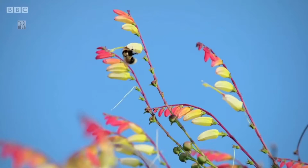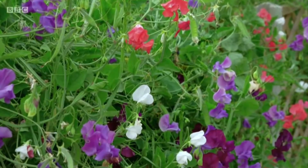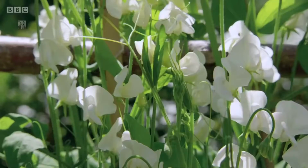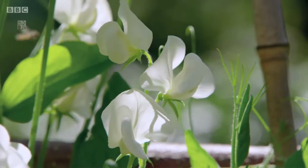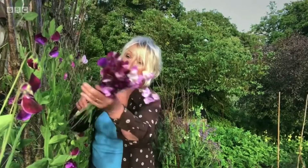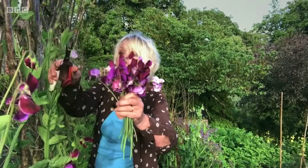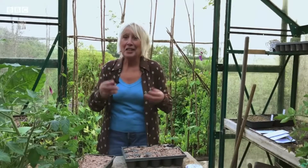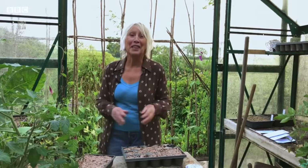As well as exotic climbers, don't forget that more familiar favourite, the sweet pea. It's very late to sow seeds, but worth a try. Once they've made little plants, get them outside with something to climb up. You should get flowers by the end of August, the beginning of September. It's so worth doing because the glory of having plants that climb and fill the air with that gorgeous perfume just can't be beaten.